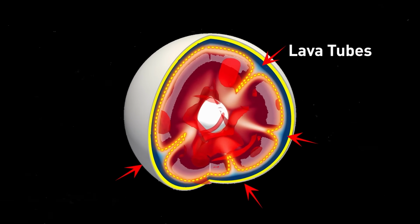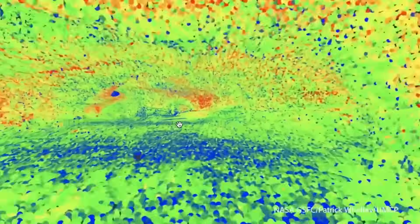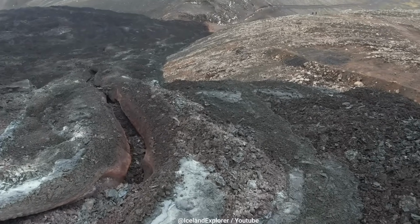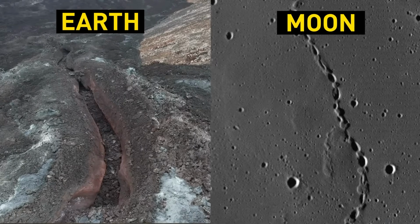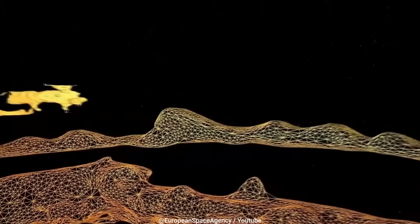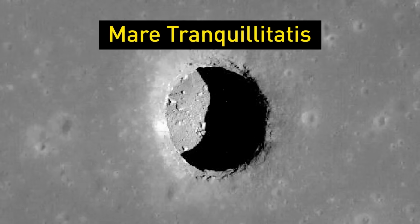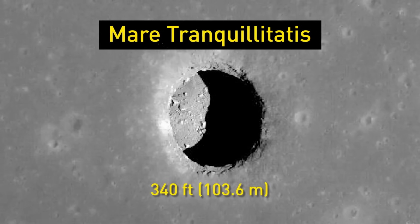Once the eruption ends and the lava drains away, what's left behind is an empty hollow tunnel, hence a lava tube. On Earth, we have lava tubes in places like Hawaii or Iceland, where volcanic activity has created similar underground tunnels. The same thing happened on the Moon billions of years ago, although they're much crazier compared to ours. In fact, lunar lava tubes are now thought to be some of the largest and longest in the entire solar system. One such cave was discovered beneath the famous Mare Tranquillitatis, the place where Apollo 11 first landed, and it's at least 340 feet deep.